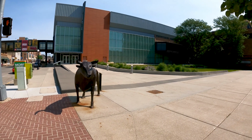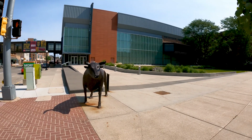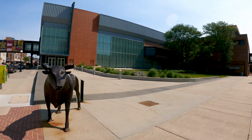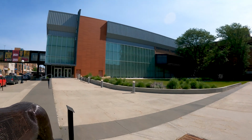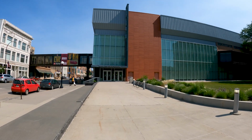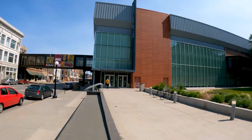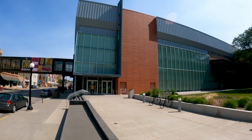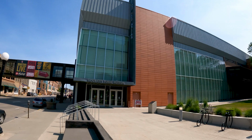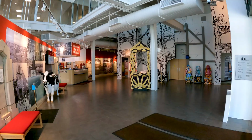If you Google Sioux City tourist attractions, this is probably one of the ones that you'll see right at or near the top. This is the Sioux City Public Museum here on a beautiful June day. And I'm going to bring you for a walk and talk through what somebody told me is definitely something worth checking out. They said this and the Lewis and Clark Interpretive Center are two places that you'd really want to come and visit. So with that being said, we're going to go inside and see what all is on exhibit here at the Sioux City Public Museum.